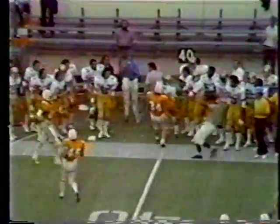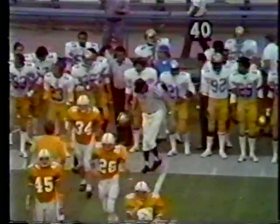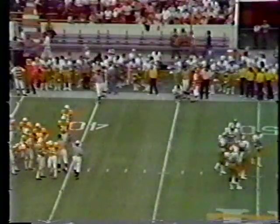Pass to the sideline. This complete to Henry. This was one that stops the clock. Keep it going down the sideline, and of course, time only 43 seconds remaining.